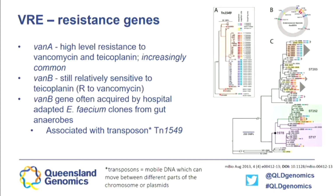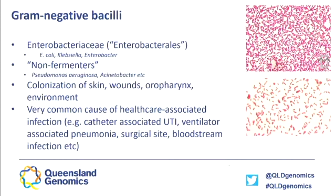And VAN B is interesting because it's probably actually often acquired from anaerobes sitting within our gut. So the infection control implications of this is very difficult because in fact it's probably sensitive Enterococcus faecium that are transmitted in hospital, and then they may independently acquire those resistance genes probably from antibiotic exposure in your gastrointestinal tract. So we may often be actually missing the things that are spreading, and the more genomics we do, the more we realise what's actually going on is even more complex than we thought, because just tracking the resistance only gives you part of the story.